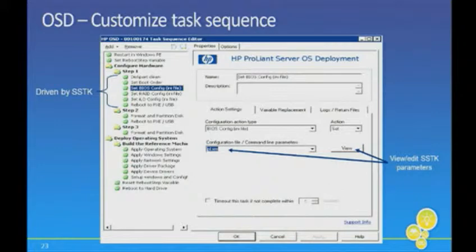Okay, very, very similar to what you would do currently with SCCM tasks and a stepwise server deployment. However, it's got the benefit of having the SmartStart Scripting hardware toolkit in there to do pre and post OS deployment.